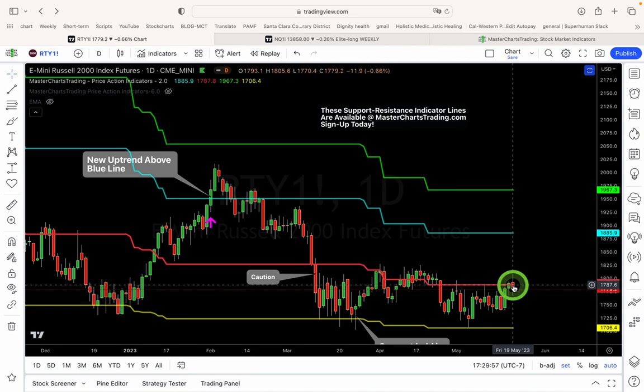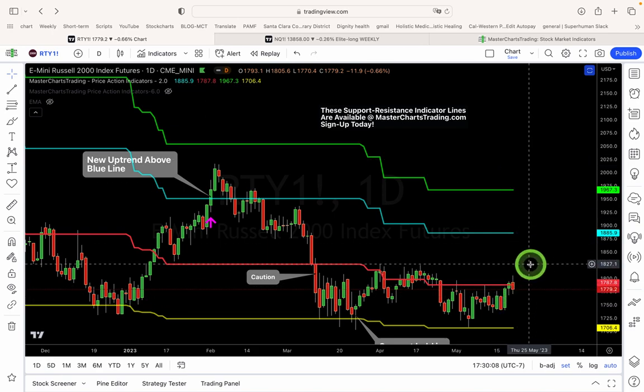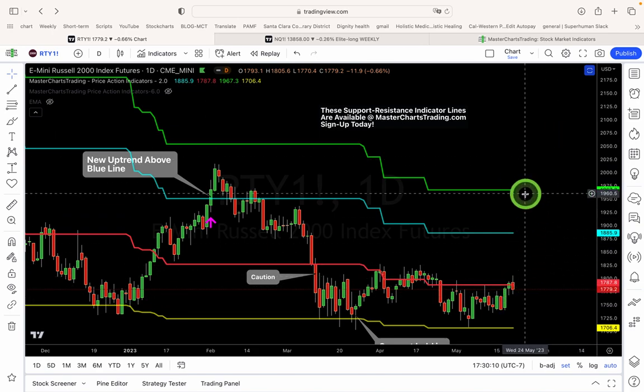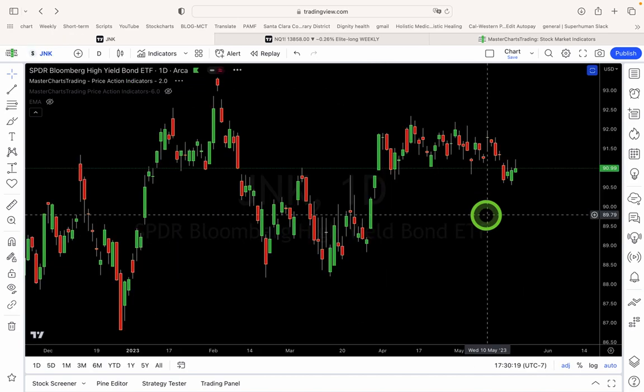Obviously this is by far the weakest of the bunch as far as between the large cap and small caps, but that doesn't mean that in the near term they will not start leading, especially because I think interest rates will be coming down pretty soon. I will show you bonds in a few minutes.